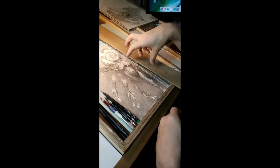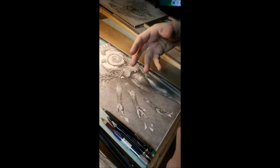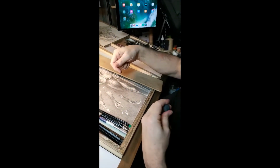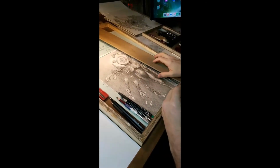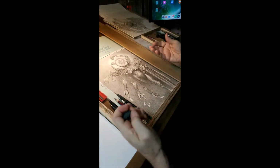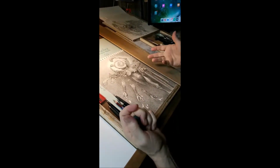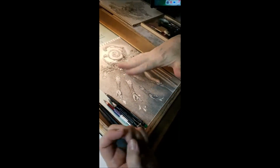I also know if I'm working in an area where there's going to be an eraser smudge, I can erase it. Even if it's not going back to white, it's still going to be lighter than the value I'm probably going to put on top of it, so it's not going to show up. I've never really had much of an issue. I always keep my hands really clean in terms of oil, so I've never had much of an issue with touching paper and having it create a spot with your hand oil.